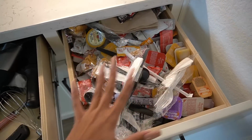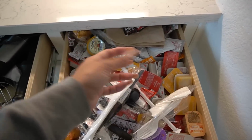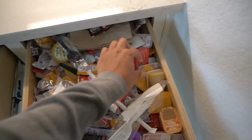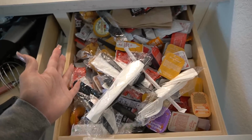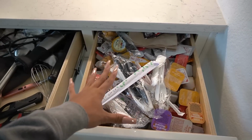But clearly it has gotten out of hand and we just need to start over because who knows, it's all mixed up. Who knows how old these sauces are, which ones are the old ones, which ones are the fresher ones. We don't know. Do I need this silverware? No. So I really think I'm about to just dump this whole entire drawer.